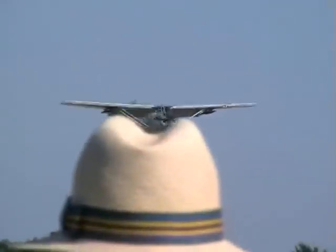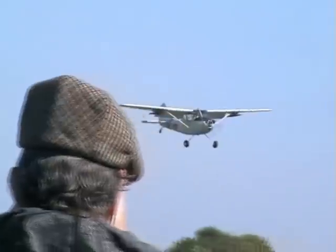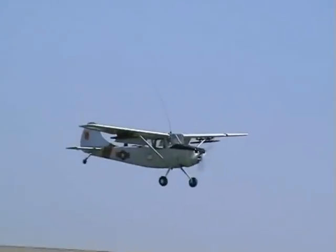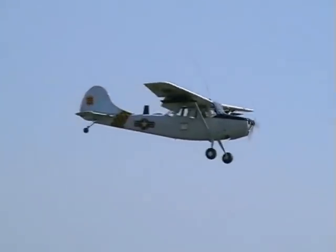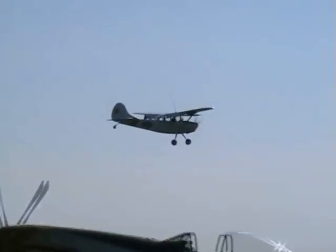Degrees of barn door like flaps. Here's Justin's idea of slow flight. How's that? Look at those flaps. Massive pieces of metal. And you can see there very, very well. The canopy gives him exceptional view.